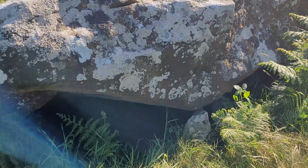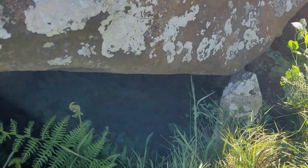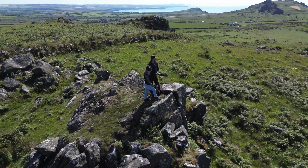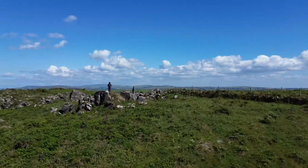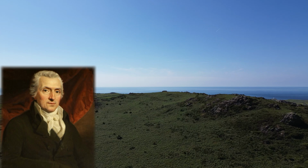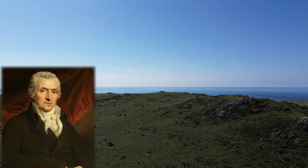Some have suggested that other possible uprights are the collapsed remnants of a dry stone wall. Richard Fenton's account, from his book A Historical Tour Through Pembrokeshire, written in 1810, is as follows. The side to the west of Garn Gilfach seemed to have been appropriated to Druidical ceremonies.